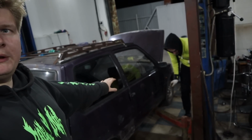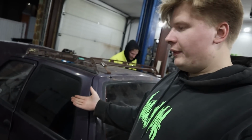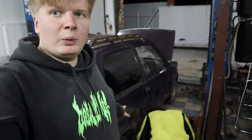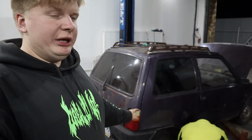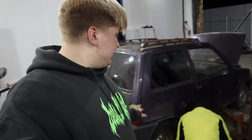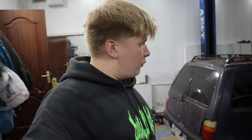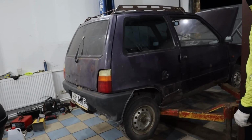Well, the time has come. First of all, we put on that door. You saw that. Second of all, we put on the driver's door, which fits perfectly. And third of all, we're gonna try to lift it up so we can weld the bottom side where we need to weld. Now, is it gonna lift? That's a good question. Is it gonna give any damage to the car? Also a good question. So we'll see what will happen. Hopefully it doesn't fall down.